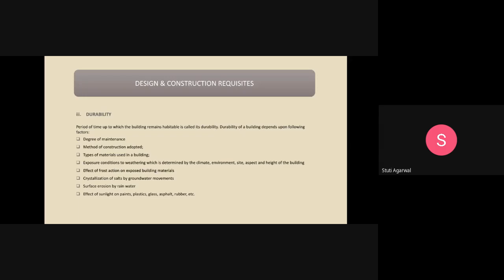Then sunlight fades paints and plastics, and glass becomes weaker over time. Paints fade, that is a very obvious thing. Plastics get faded, they get deformed over time. Glass, because of the expansion and contraction, can get weaker and prone to breaking over a few years. Then asphalt cracks because of expansion and contraction, and rubber, obviously, loses its elasticity over time. It becomes brittle and it might just crumble.